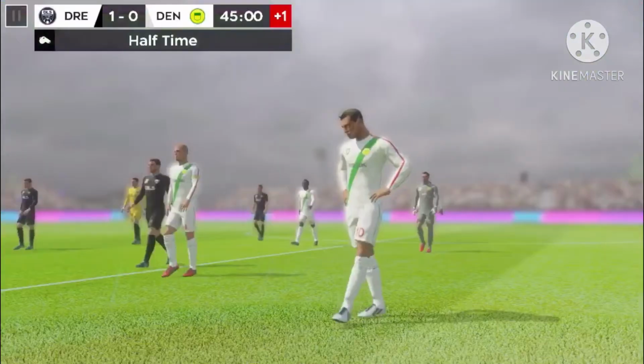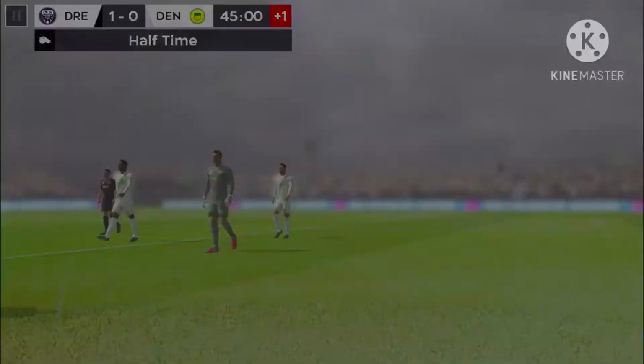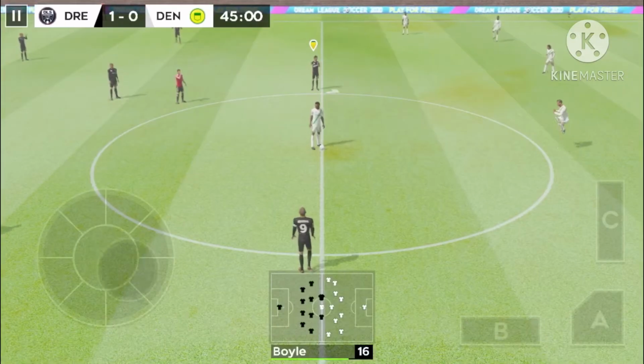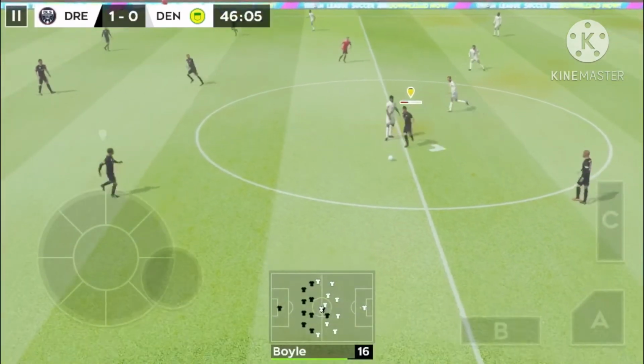We're only going to have... It's half-time and a chance for the managers to have their say. They're winning at the halfway stage. Can they see out the rest of the game?